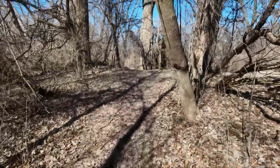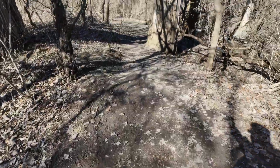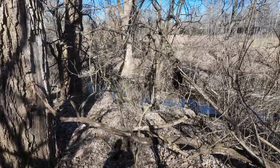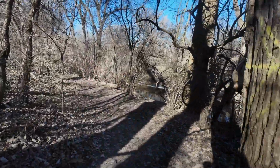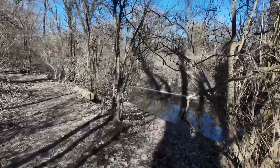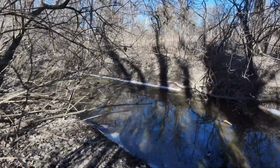So here's where I was saying that it gets a little bit tricky. Hopefully you can see that, but there's like a root there, and then it kind of goes up and down here. And you can see the Skokie River out there. A little bit frozen on the banks, but for the most part it's moving. So you do have to watch where you're walking, because if you go down here and trip on a root, you could fall into the river pretty easily. You don't want to do that, especially when it's 40 degrees out.